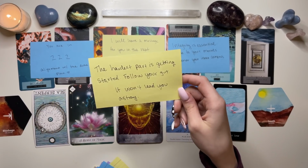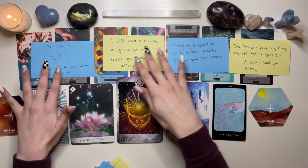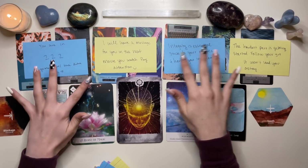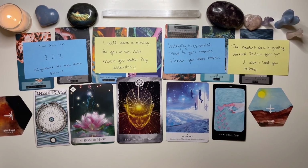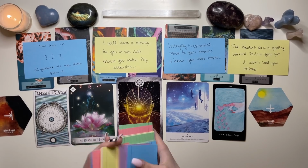And also the hardest part is getting started. Follow your gut and it won't lead you astray. So if there's anything that you've been hesitating starting, now is the time to do that, and Spirit is promising that it will get easier in time. But let's see what else they want to say to you.